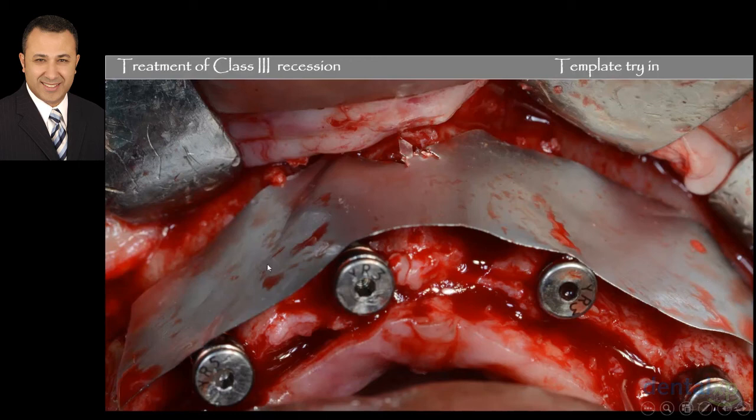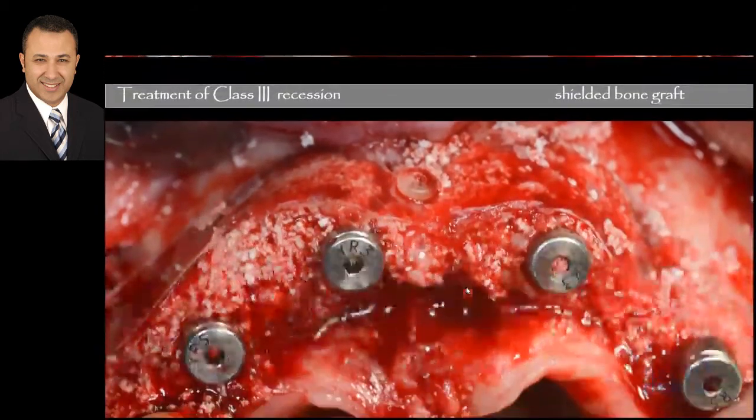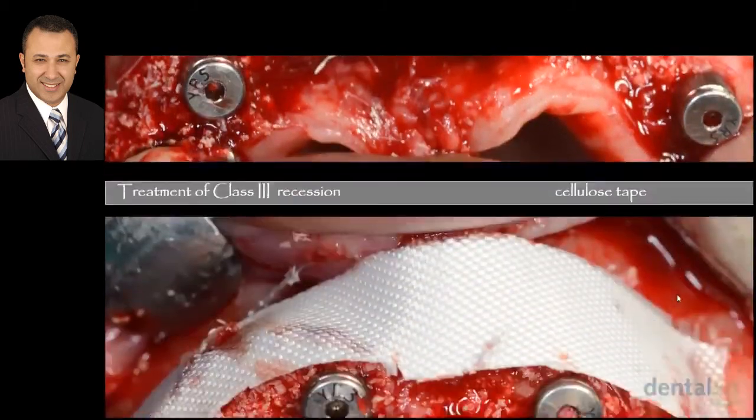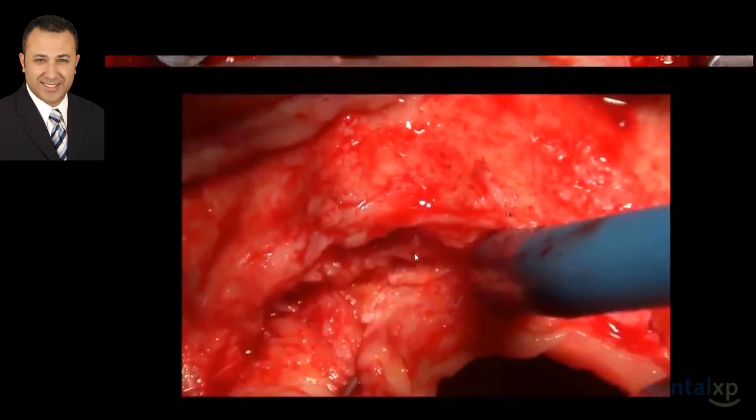Here is the template that I use first before I use my membrane. I just tack my membrane later on and stabilize it with those thermal screws, resorbable screws. This is a PDLLA membrane from Sonic Well. And then I place my particulated bone graft material underneath, and then this is a cellulose sheet on top of that to facilitate the adherence of the soft tissue.